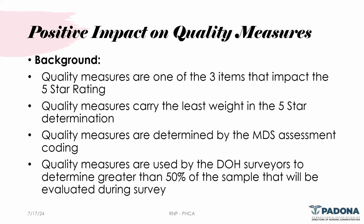Now, the other thing with quality measures and our carecompare.gov is consumers go on that site and they're looking at your health inspections, your staffing, and your quality measures.